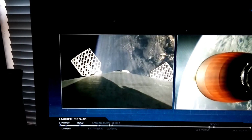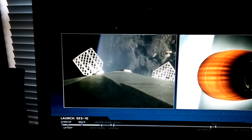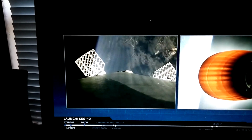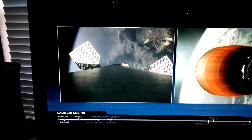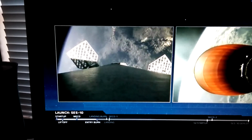But right now, we are still tracking that SES spacecraft and the second stage. Looks like everything is going well so far. Yeah, primary mission is SES-10, and it's looking great thus far. So let's go to John I for a status update. T+6 minutes, 13 seconds into flight. All goes well. We're going to listen for the start of the entry burn coming up in just a few seconds.